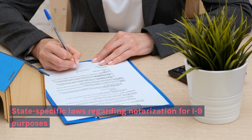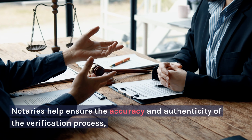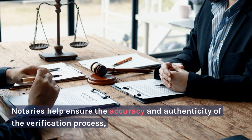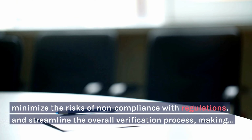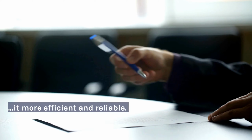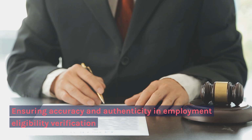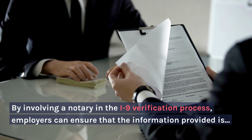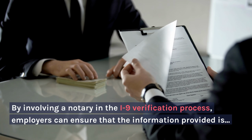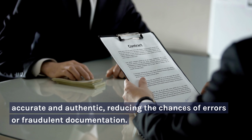State-specific laws regarding notarization for I-9 purposes. Notaries help ensure the accuracy and authenticity of the verification process. Minimize the risks of non-compliance with regulations and streamline the overall verification process, making it more efficient and reliable. Ensuring accuracy and authenticity in employment eligibility verification. By involving a notary in the I-9 verification process, employers can ensure that the information provided is accurate and authentic, reducing the chances of errors or fraudulent documentation.